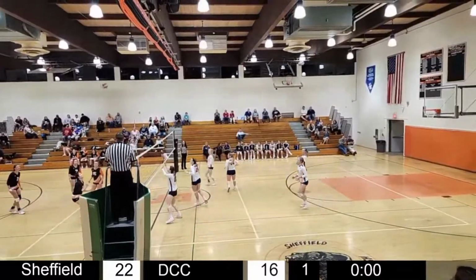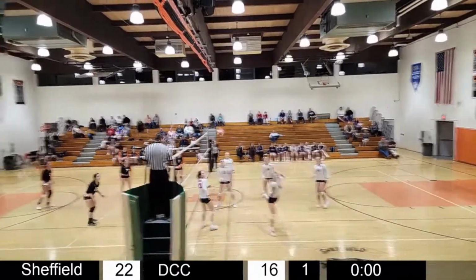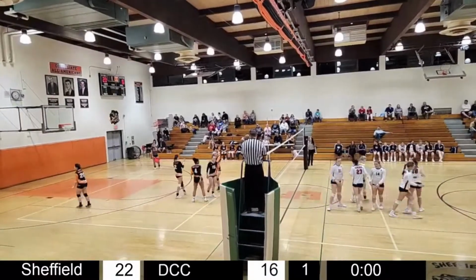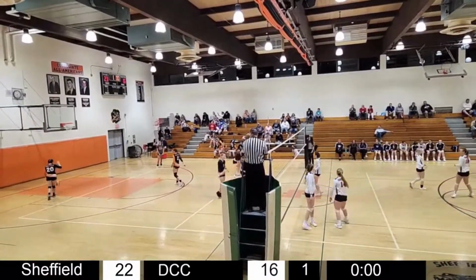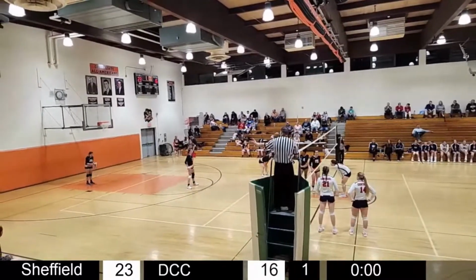And that one, serve return. And just tipping it over is Woderson. Dug out nicely by Rizzer. And that's going to go out of bounds. Point Sheffield 23-16 as the Lady Wolverines are looking to close it out here in set number 1.